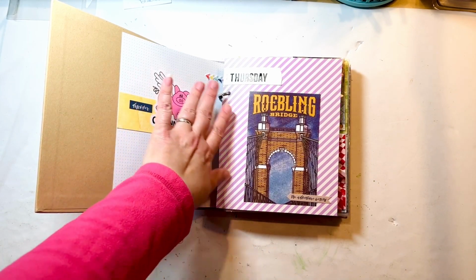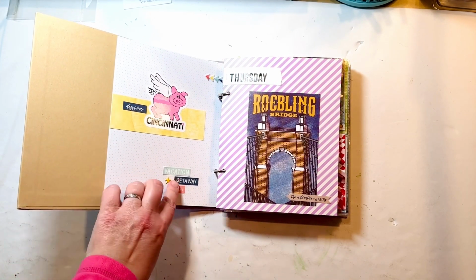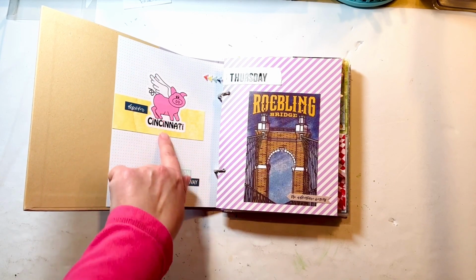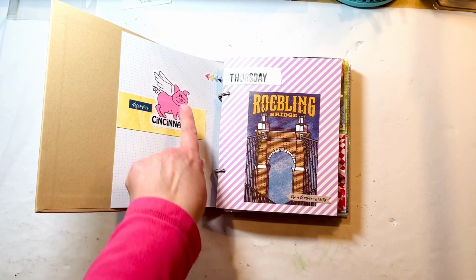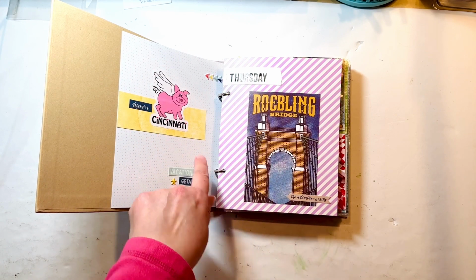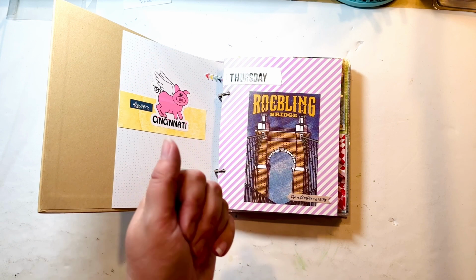I decided to decorate the backside as well. So I just used some colorful stickers that I liked. And then I bought this in a shop when we were there because When Pigs Fly is kind of a big thing there. It's part of their city history. So I thought, well, that's a good place to use it, kind of set the tone as I get started.